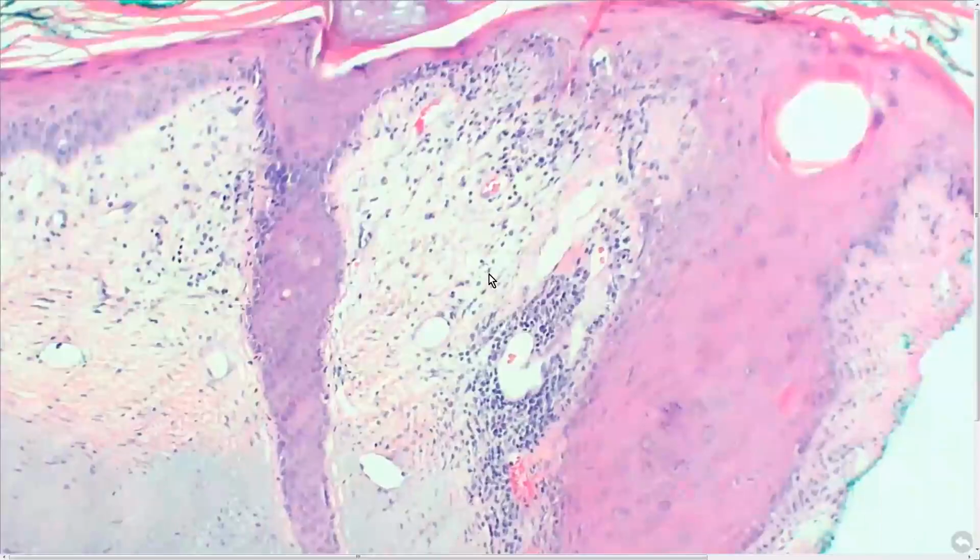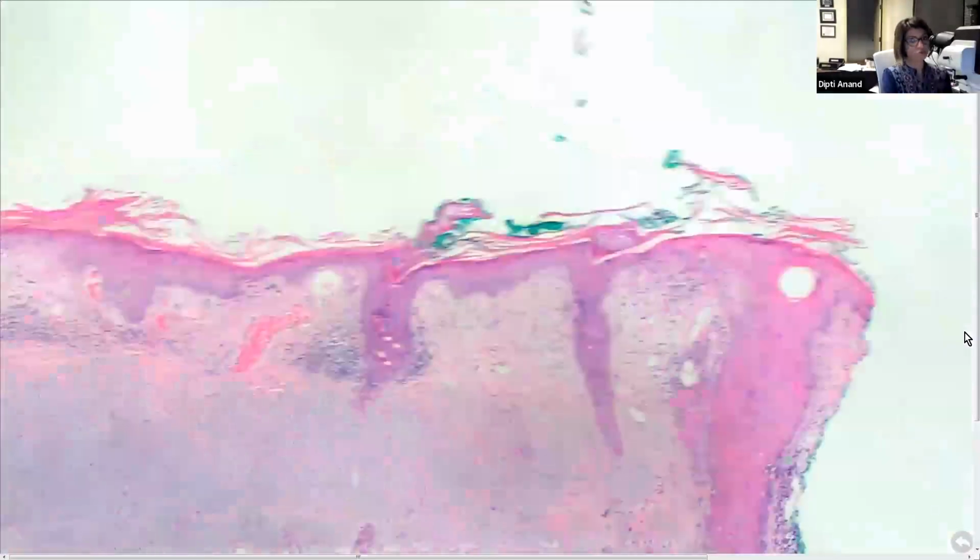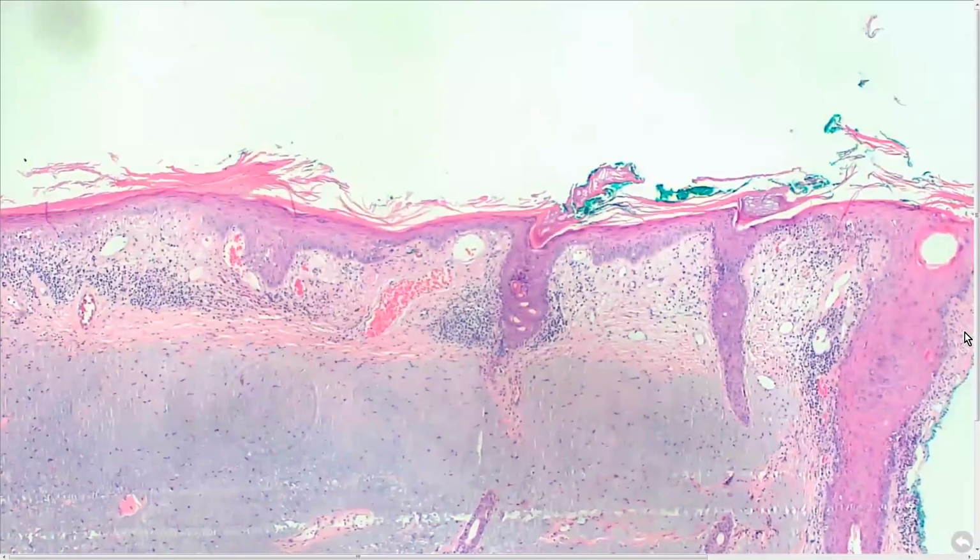You can see that. So that's lupus. Wow, that is impressive solar elastosis. It is, yes. So I don't have slide number 25 here because I'm going to teach you guys next time. That's the filler, which is your polymethyl methacrylate. So we'll talk about that next time.